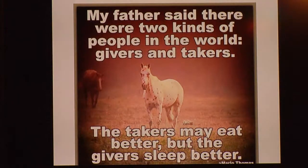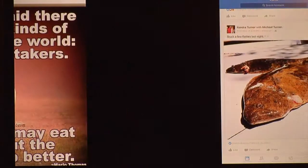Speaking of Dad, my father said there were two kinds of people in the world: givers and takers. The takers may eat better, but the givers sleep better. That's some words of wisdom to live by. I really like that, okay?